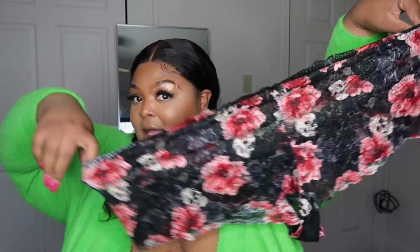I love this print. I literally love it. It's the skulls for me because, I don't know, it's just cute. And I love me some lacy underwear. I feel like together, this, put a robe on, and then just like, ooh, look at this. It's not too much. It's just enough sexy, you know what I mean?